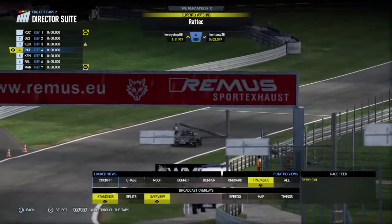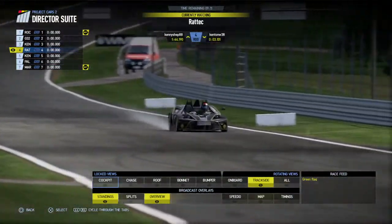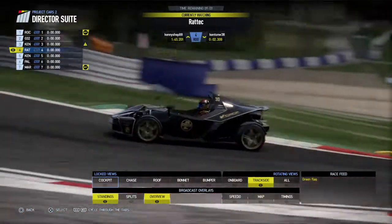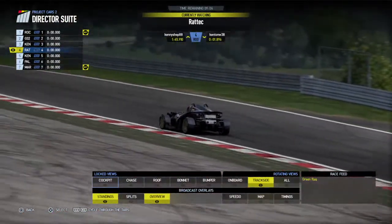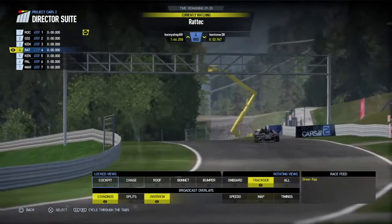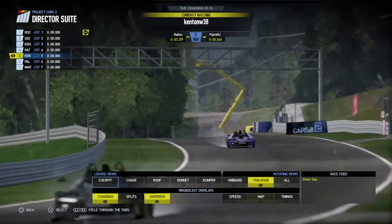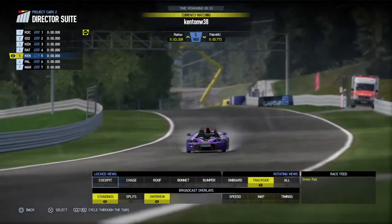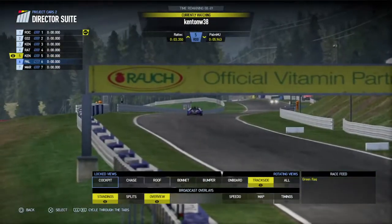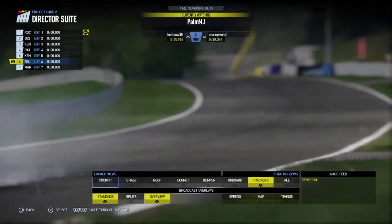Raining here, so that doesn't help conditions wise, but these guys have done a couple of races this season in the wet, so some of them will probably be pretty used to it by now. Who else is out on track? I think that's Kento there behind Radtech. He's in that purple colored car. There comes Palm in the blue KTM Expo.